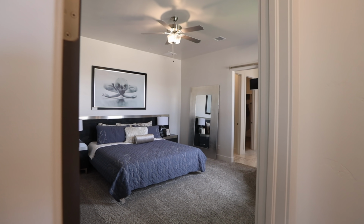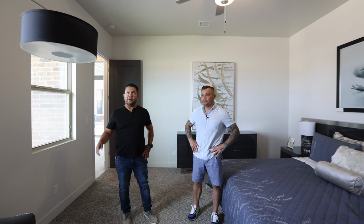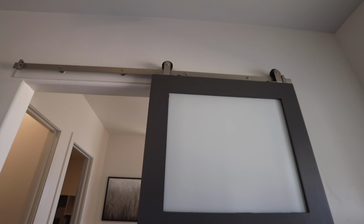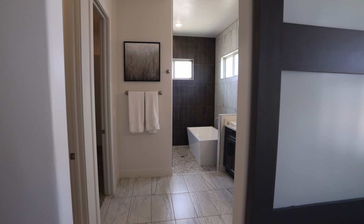What do we got going on? 10-foot ceiling, probably 15 by 16 on the dimensions. And then we got a barn door to the master suite, master bath. I love how you use this barn door, so that way you can have more room versus having a swinging door here, which makes total sense.